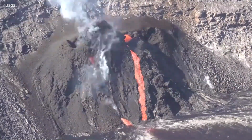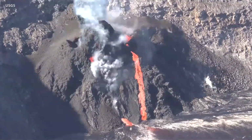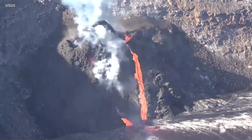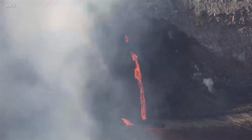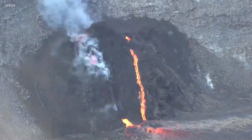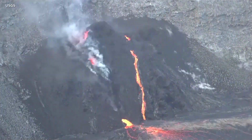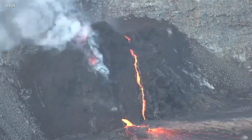This time-lapse video, recorded over a three-hour period on Monday, shows the diminishing activity in the lava channel on the right. Scientists reported the channel had narrowed and the flow had become more sluggish with occasional pulses. Activity picked up slightly in the lava channel on the left, which is partially covered by a lava roof. HVO says a small whirlpool is visible in the lake at the base of the lava channels.